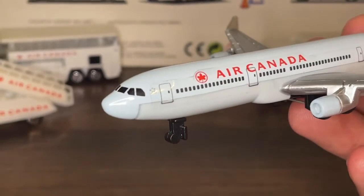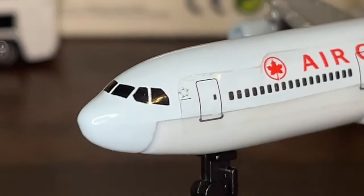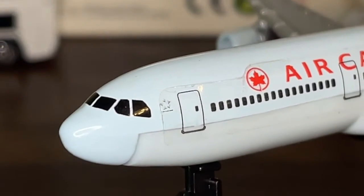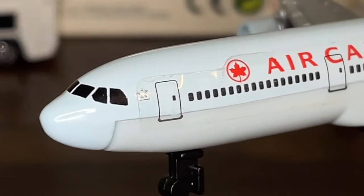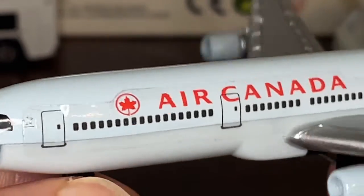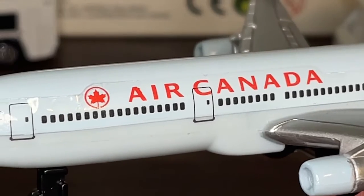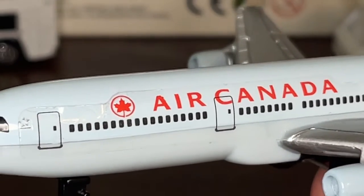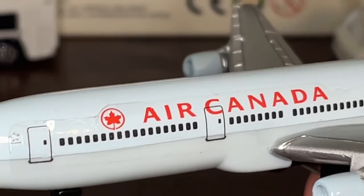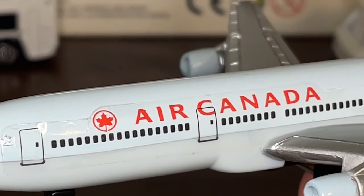Behind the cockpit windows is the SkyTeam logo right there in front of the first cabin door, since Air Canada is a member of SkyTeam. Then there is the first main cabin door, and then the cabin windows throughout the plane, and then the second cabin door right underneath the C for the Air Canada logo design. The Air Canada logo design with the red maple leaf, the reddish orange coloring there.